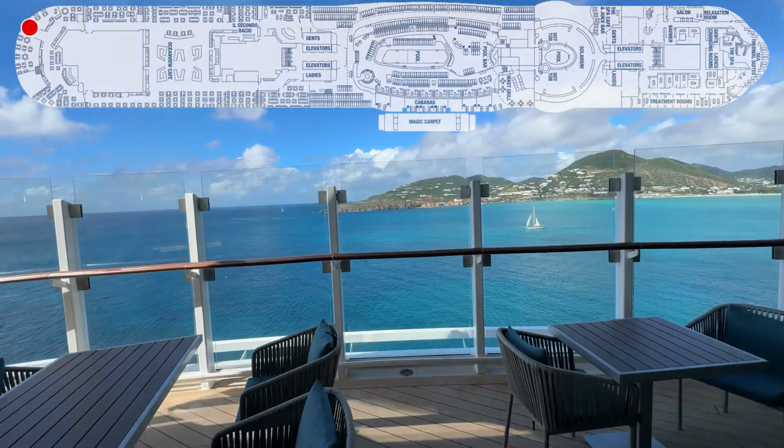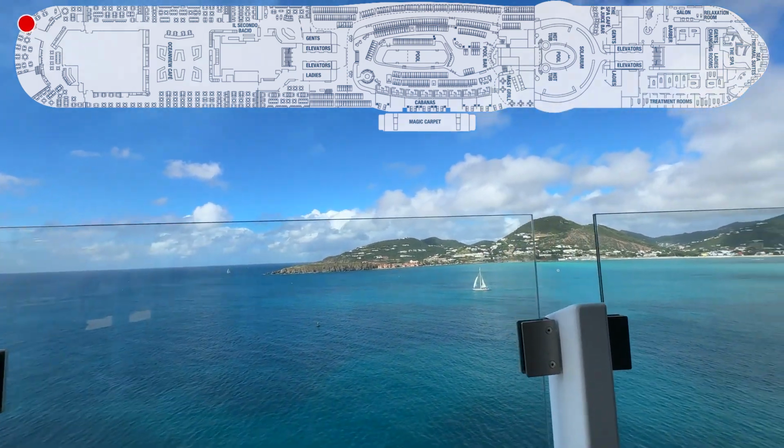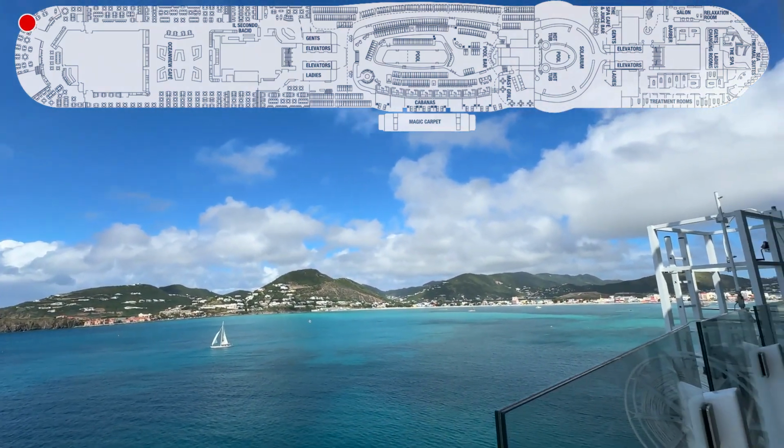We're in St. Martin today. So here's some views of St. Martin. That beach over there.